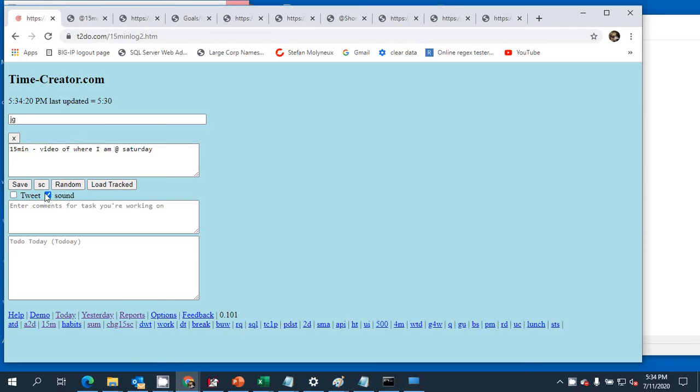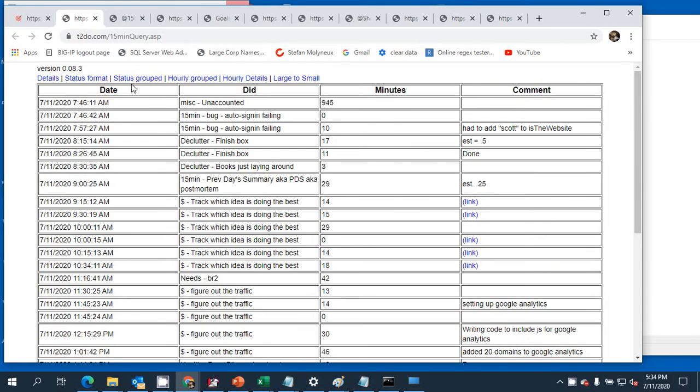I can get rid of the sound if I wanted here, and then if I wanted to tweet it, I can actually do it here. So we'll tweet it the next alarm. Let's go back to today. So we did the status format, we looked at the group. You notice the comment disappears.